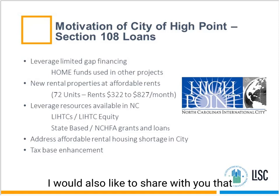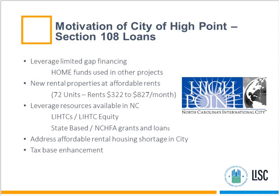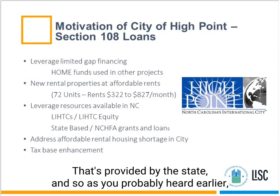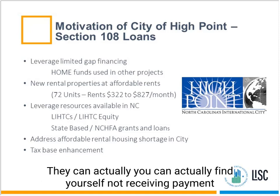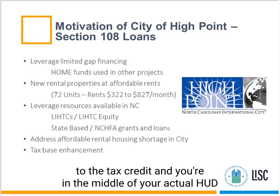I would also like to share with you that one of the things you have to be aware of is that the debt service a project can generate is set by a formula that's provided by the state. As you probably heard earlier, they don't generate a lot of money, and if they have a year with a lot of repairs, you could actually find yourself not receiving a payment because you're literally borrowing the money from HUD and lending the money to the tax credit.